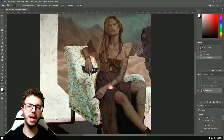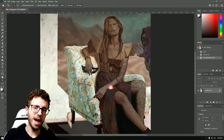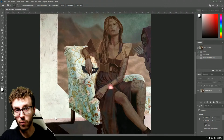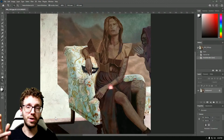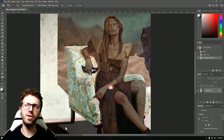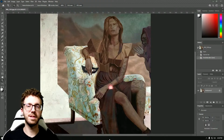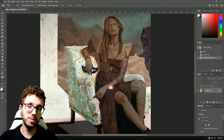I'm going to be working on my new composition. To do that, I need to do something that I've never done before, which is use AI to generate a landscape. Now, it's going to be a pretty small part of the painting, but I think it's gonna make it that much better. I have no idea what I'm doing.